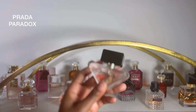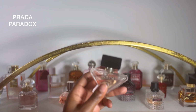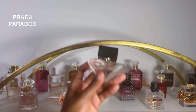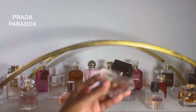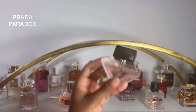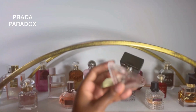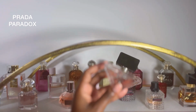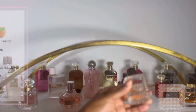If you have Donna Born in Roma, the original version, it is definitely reminiscent of that. I think the original Donna Born in Roma has a note of black currant in there. This doesn't have any black currant in it, I don't think. So I think that is one difference between the two, but they do smell similar and they kind of give off the same vibe. And one thing about Prada Paradox is that this is very long lasting, and the sillage on this is everything. People will definitely smell this on you. And this bottle is everything.